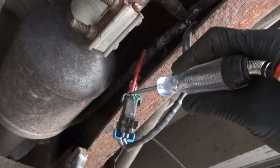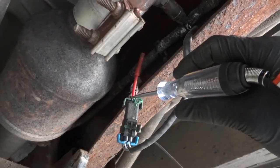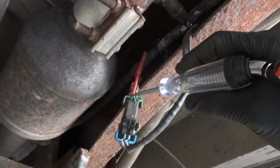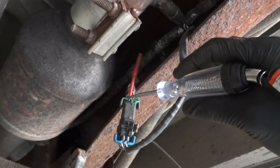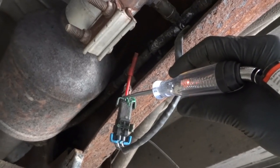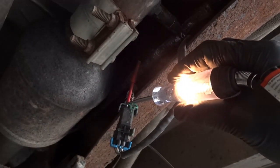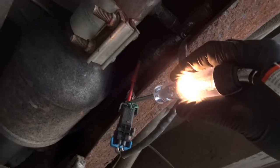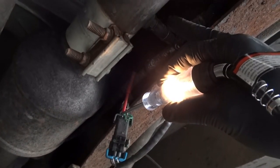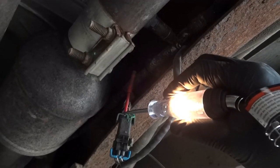So now cycle the key one more time. The computer should send ground on this wire. Okay. I guess the engine has to run. Okay, start it. Yeah, so right there, guys. Now the computer is controlling the heater. Okay, so there's ground to heat up the heater inside the O2 sensor. Alright, so turn it off.